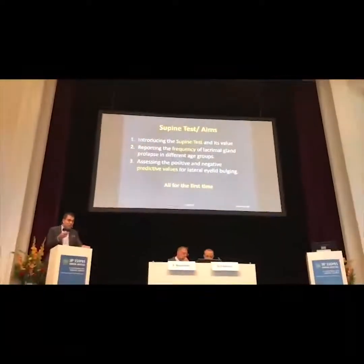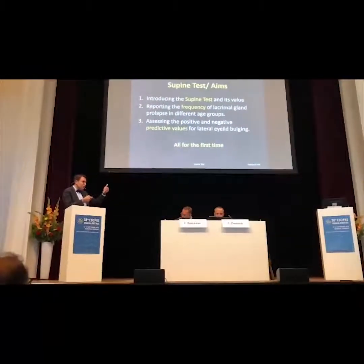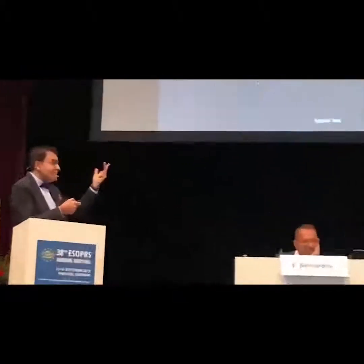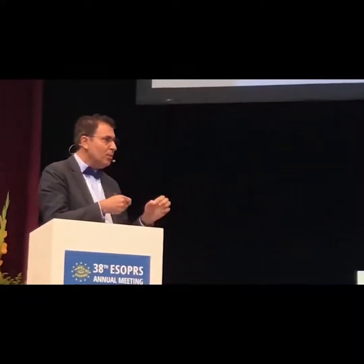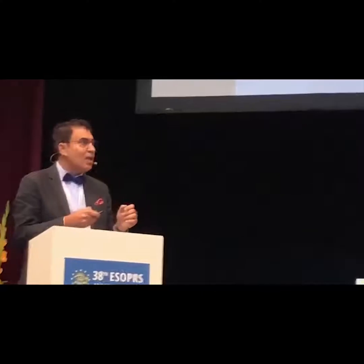Three outcome measures: first, to assess the validity of the supine test for lacrimal gland prolapse; second, giving you the frequency; and the third, assessing the predictive value of lateral eyelid bulging in our patients. We preoperatively recorded lateral eyelid bulging, based on the amount of protrusion from the superior orbital rim, into mild, moderate, severe, out of more than 1,200 cases in 6.5 years.